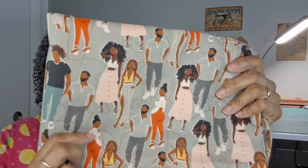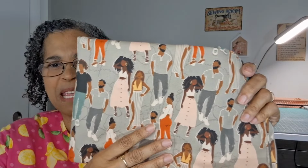Okay, well, I picked up 4 pieces of fabric, and mainly I want them for pillowcases, but there are a couple that I would like for shirts, but that's okay. This one here, it says it's something moxie, but nice African American people on here, and I love it. I love natural hair. I have naturally curly hair, silverish, but I do, and I loved it. I thought this was really cute. So I got a couple of yards of this.